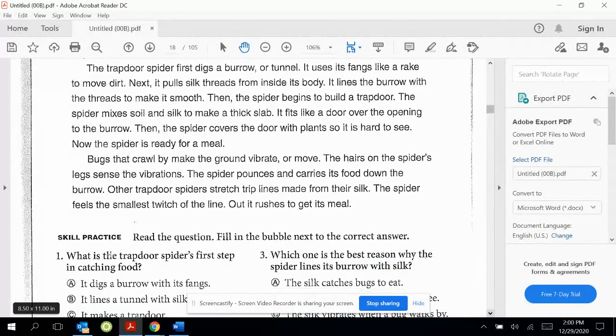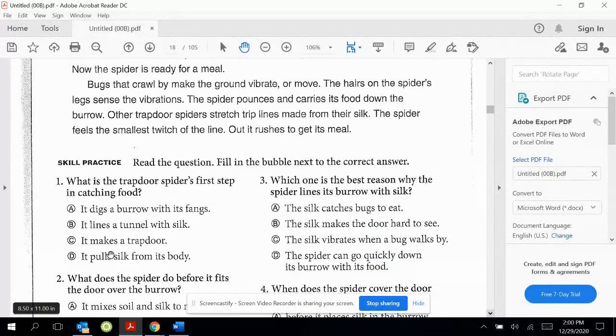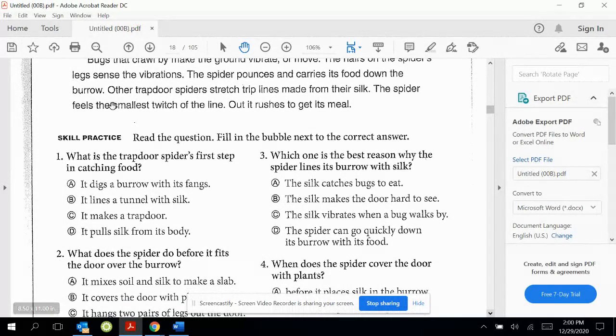Bugs that crawl by make the ground vibrate or move. The hairs on the spider's legs sense the vibrations. The spider pounces and carries its food down the burrow. Other trapdoor spiders stretch trip lines made from their silk. The spider feels the smallest twitch of the line. Out it rushes to get its meal.